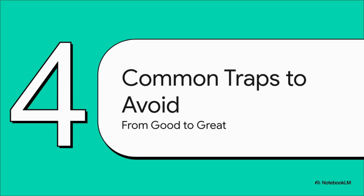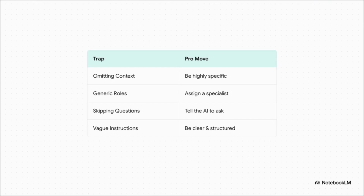Now, as you start building these for yourself, it's pretty easy to fall into a few common traps. So let's just quickly go over what to avoid so you can go from good to truly great results even faster. So here are the biggest mistakes people make. They forget key context, they assign a really generic role like just act as an expert, or they completely skip telling the AI to ask questions. The pro move every single time is to be more specific, more detailed, and to build in that collaborative feedback loop. A clear, well-structured prompt is always going to beat a vague one, no contest.